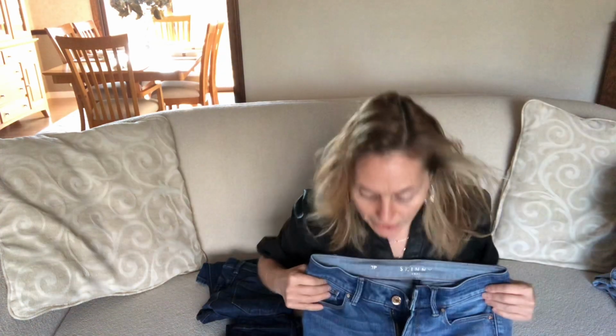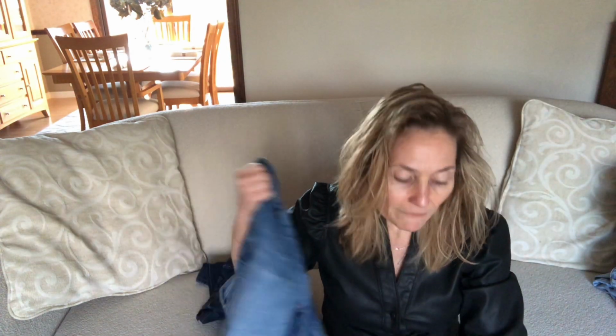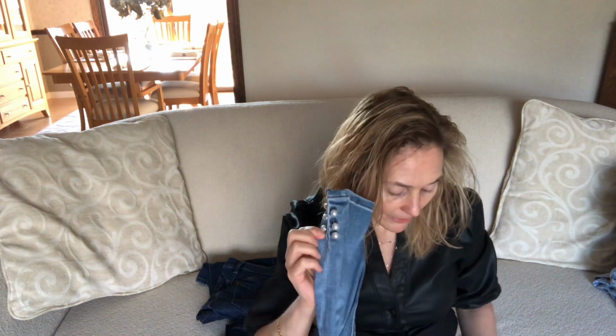Next up, a pair of White House Black Market, medium wash, no distressing. Love these because they have these cute little pearl closures at the bottom, right? Here's what I don't like about this, all right, and what I'm bummed about. I lost one of the pearl closures, and I lost it soon after I got them many years ago. I mean, I've had these at least 3 years, at least.